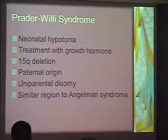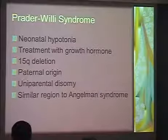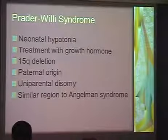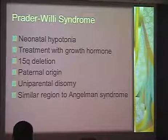And we did a poster that I presented at the genetics meetings, and one of the fellows presented at the endocrine meetings, that the kids that got started on growth hormone early on had a better outcome developmentally than kids that got started later, who still had a better outcome than those kids that didn't get growth hormone.